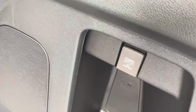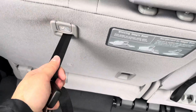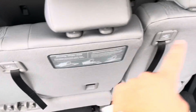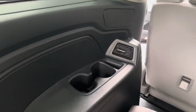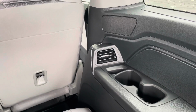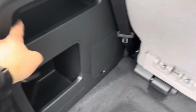You do have another 12 volt as well, and you do have your seats here that can be folded down and go into this little crevice area. It's a pretty deep pocket, about a foot or so, but both of these seats back here will fold down into that, so you'll have a completely flat back area. The third row passengers do also get 2 cup holders over here. On the other side, you see they have their own vent, which is really convenient, and their own speakers as well. And you do have a bunch of little storage compartments back here if you need them. Close this up real quick.